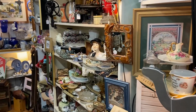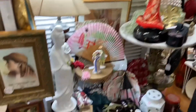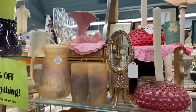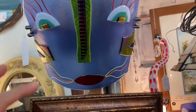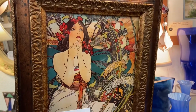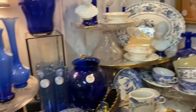So, how are y'all? That's good. I'm okay. I'm at an antique mall with y'all. How much better could that get? Loved that face. A face only a woman could love, or a man. Love Art Nouveau stuff. I liked that. It's not a flower frog, but it's a hat pin holder.